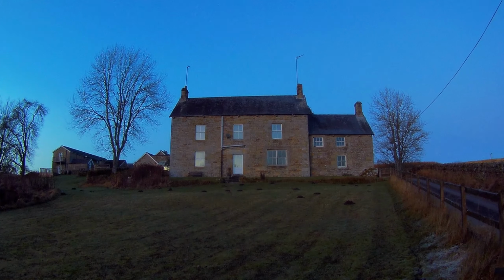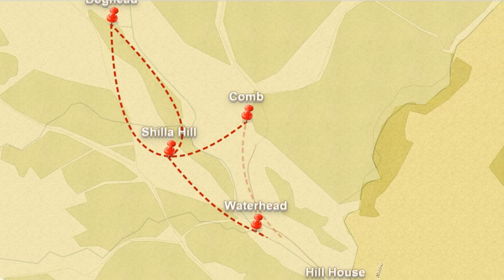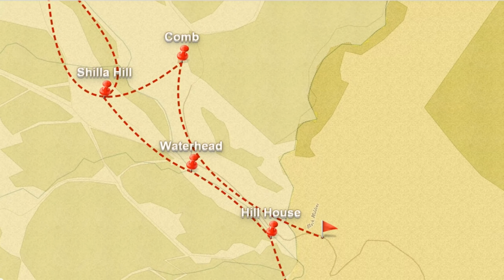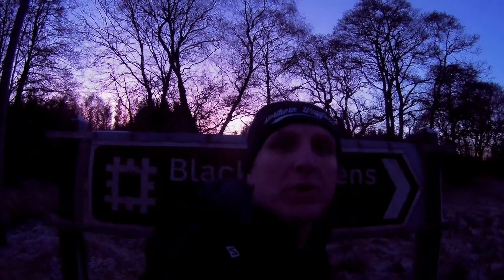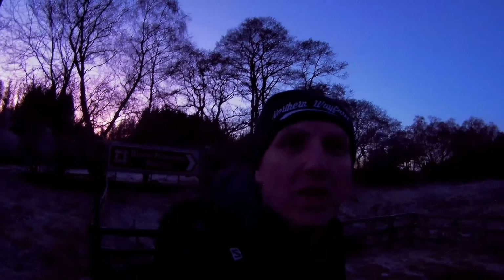Behind me is Coombe Fob. There's a site of Coombe Bastle. It's where Barty Milburn used to live. And finally we come to Black Middens Bastle, which we'll do at the start of the next walk. And this marks the end of section 20. We'll do a summary in the pub.